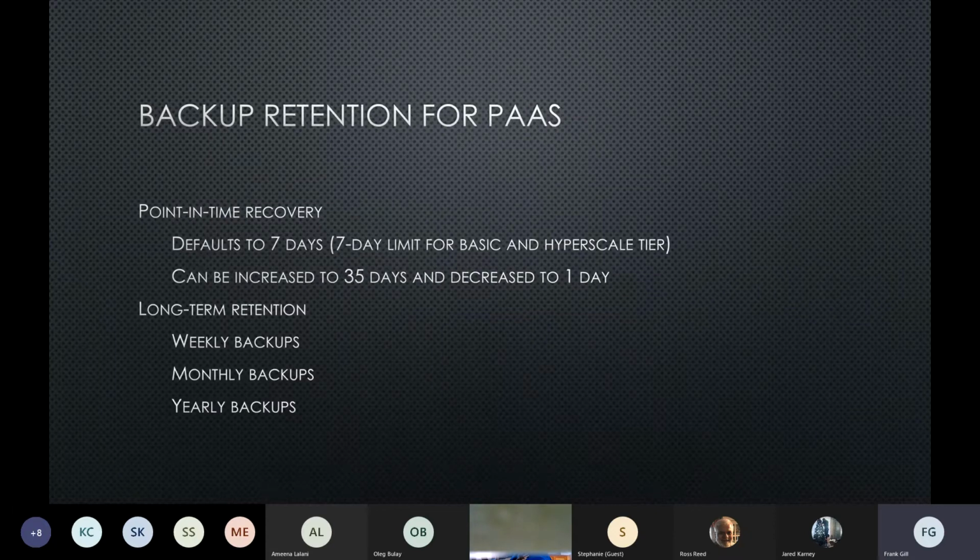The backup retention for PaaS defaults to 7 days of point-in-time recovery. So effectively, you are maintaining a full backup, the diffs, and a week's worth of transaction log backups. That limit can be increased up to 35 days, and it can be decreased to 1 day. As you increase or decrease it, you are going to be paying more or less for storage. And one thing to point out is that for the basic tier and the hyperscale tier, that limit is 7 days. It's a hard limit.